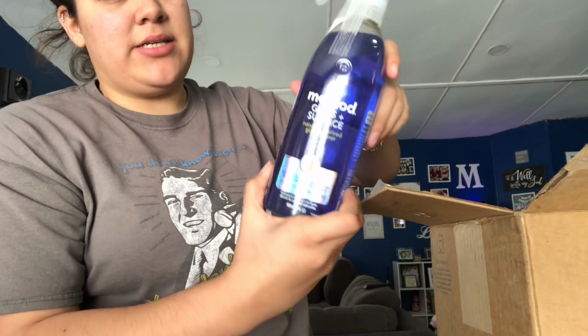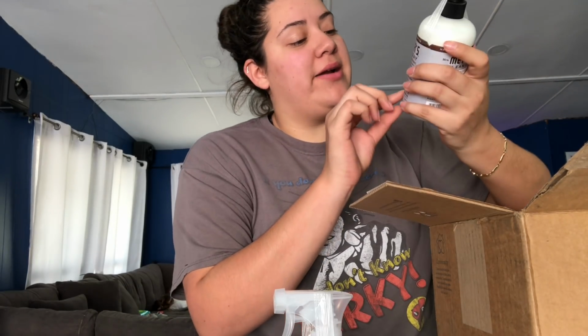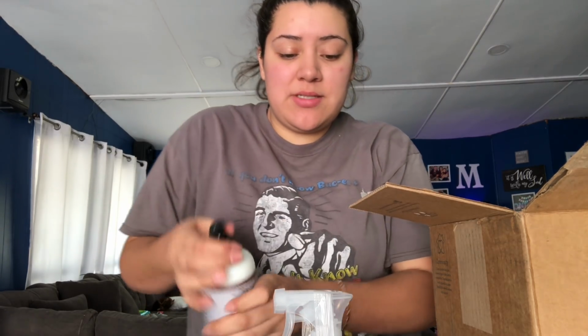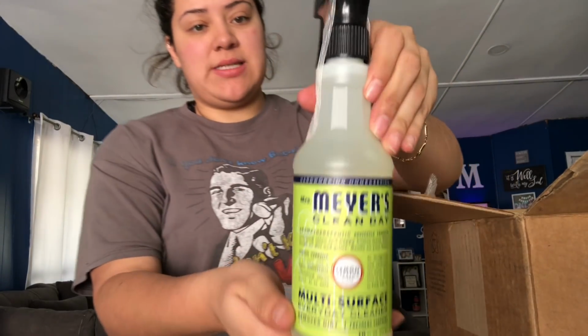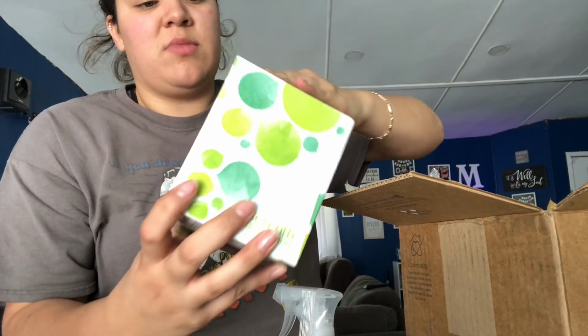The Method Glass and Surface Cleaner, it's kind of like a Windex, but not really because it's for Method. Is Windex the brand? Okay, so it's like Windex but Method. I got the Mrs. Meyer's lavender hand lotion. I'm gonna smell this because everyone says that it smells super good. Smells good. Then the hand soap. This is the multi-surface everyday cleaner. Room refresher. Oh wow, this is like a spray. And then the last thing I got was some tissue from 7th Generation, just some like boogie wipes.